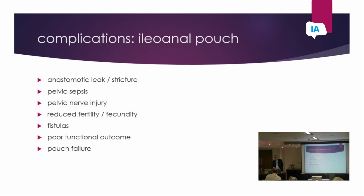There's a small risk of fistulas developing. Sometimes the pouches can have a poor functional outcome, so even when it's technically been absolutely perfect, they just misbehave for reasons that we can't quite work out, and you end up with patients struggling with going to the toilet far too often. And ultimately, pouches can fail, and the risk of failure is about 0.5 to 1% each year.